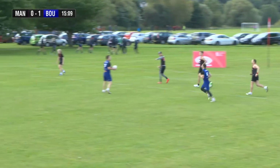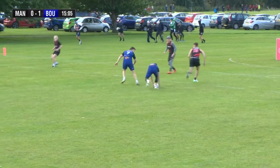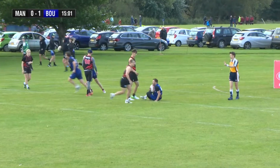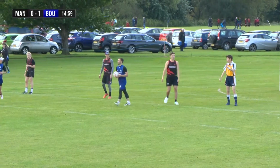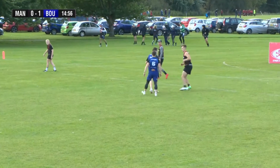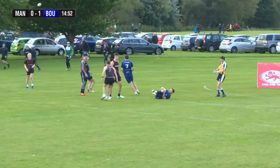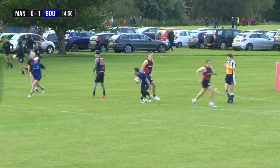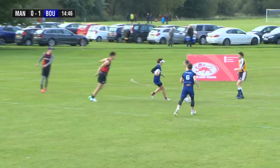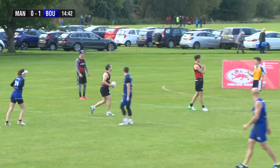Bournemouth putting some real pressure here on the Manchester team. They certainly had the lion's share of this first 5 minutes. Out on to a dive over the line. Not given to the team. Our first 5 minutes seen from the referee. More touch. Here's the big attempt. Here's the switch inside, but they'll have to give possession away.